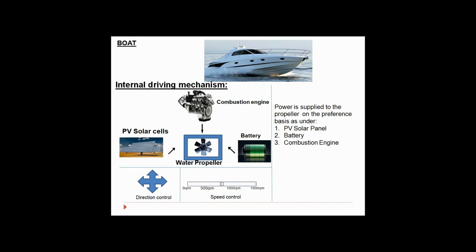In the speed control section, I have managed to control the speed of the boat by a slider action. We can move the slider to have our desirable speed that varies over the range from 0 to 1500. It can be fixed to a definite value assuming still water conditions, or it can be made to accelerate itself like in cruise control. Now, in this screen I have shown the functioning of the whole system.